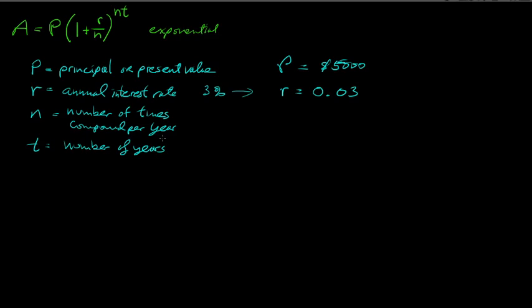So let's suppose we compound monthly, every month. There's 12 months in a year, which means n is 12. If we're compounding daily, n would be 365 in a non-leap year. But let's stick with 12, compounding every month. So how much money would we have after, let's say, 7 years?